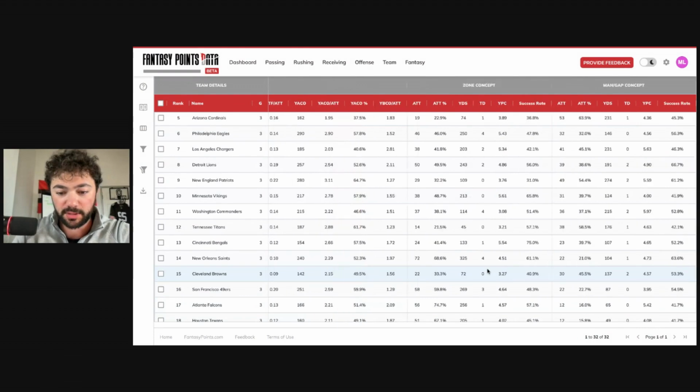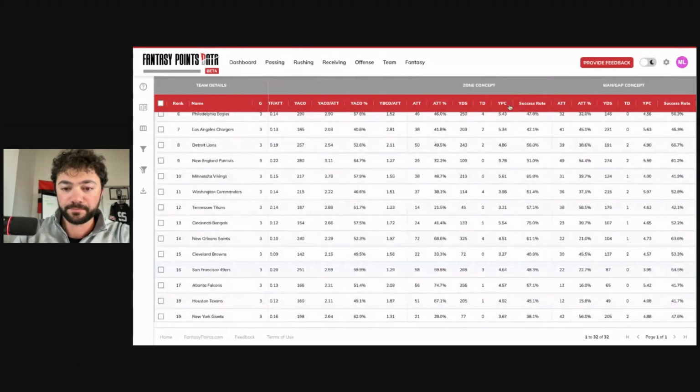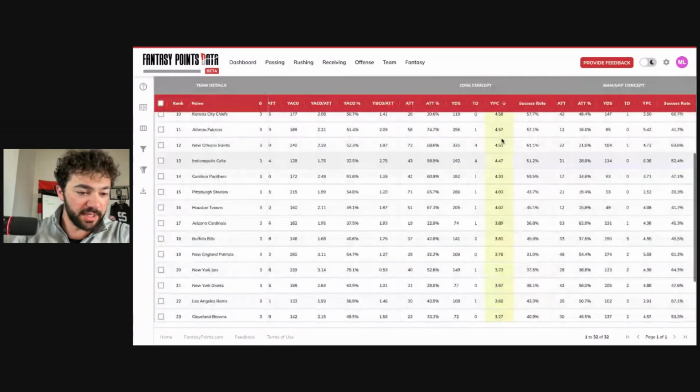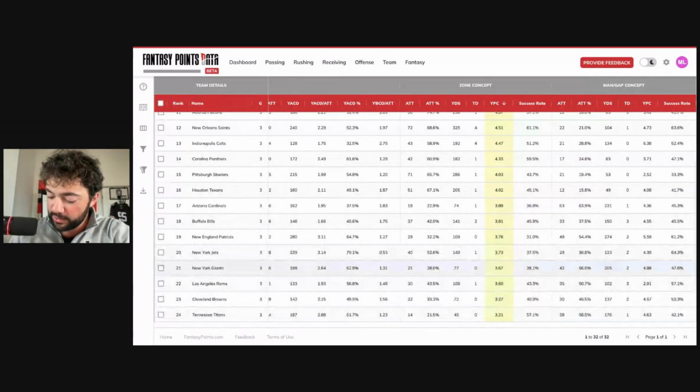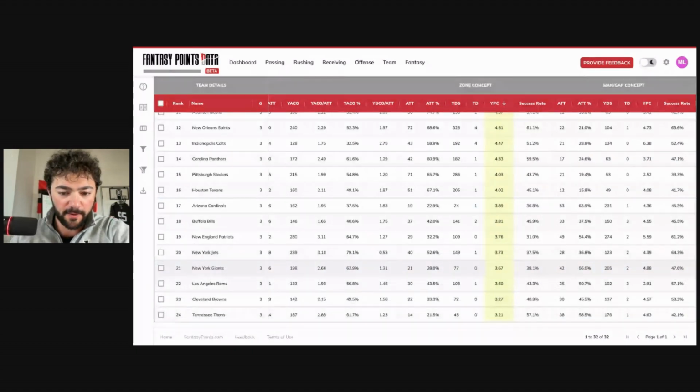Let's scroll down a little bit. Okay, so zone, not really the Giants' cup of tea. They are 21st in the NFL in zone, but that's not why we're here. We're here for the man gap stuff. So they're 21st in the NFL in zone.